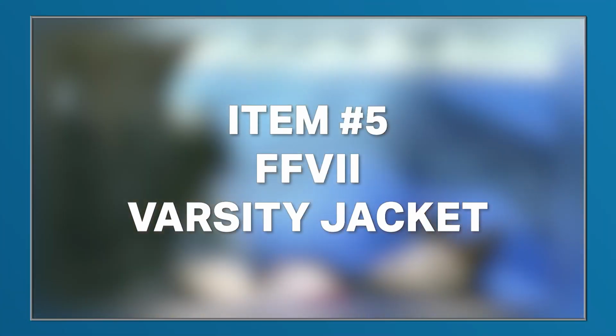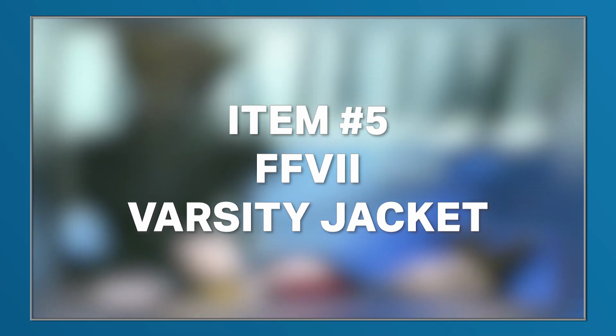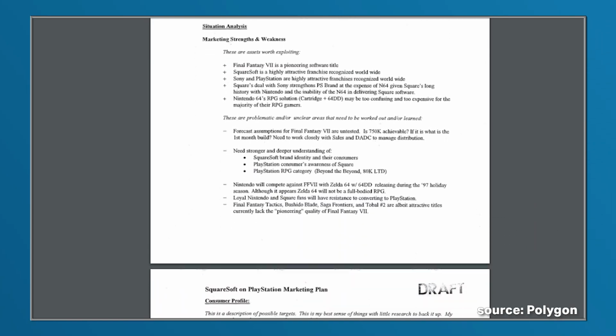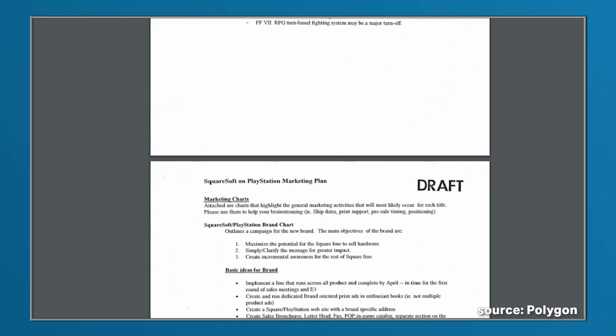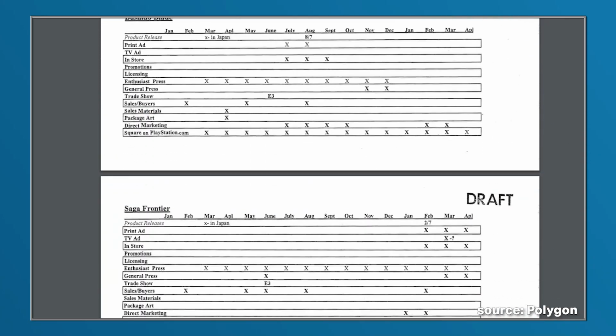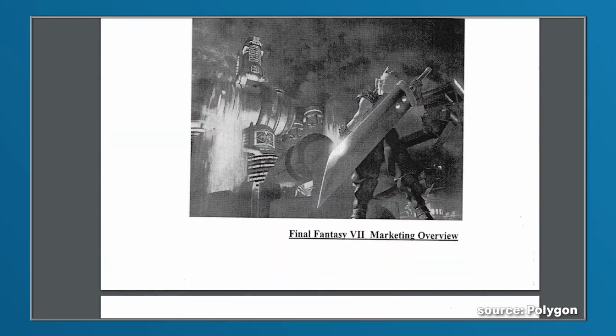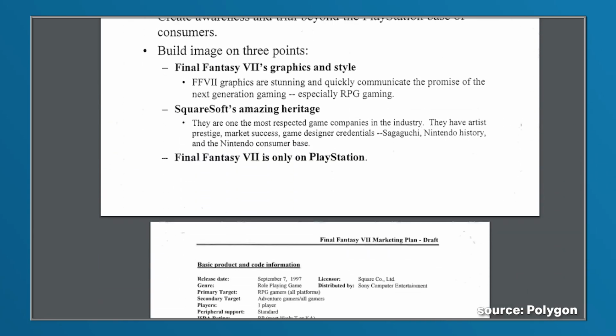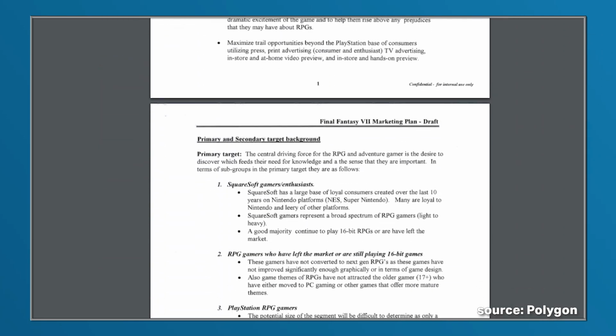The launch of Final Fantasy VII was monumental, and it's reported that around $100 million was spent on marketing. In North America, this translated into a holistic marketing plan that was unlike anything ever seen before when it came to video games. And thanks to a document procured by Polygon, we know that this included print ads, TV ads, promotions such as a demo disc and in-store advertising, licensing deals, interviews and access for the enthusiast and generalist press, appearances at trade shows, direct marketing initiatives, and pushes by PlayStation themselves.